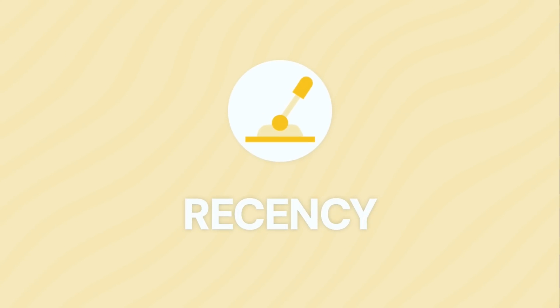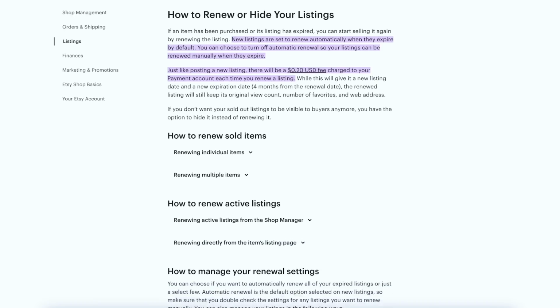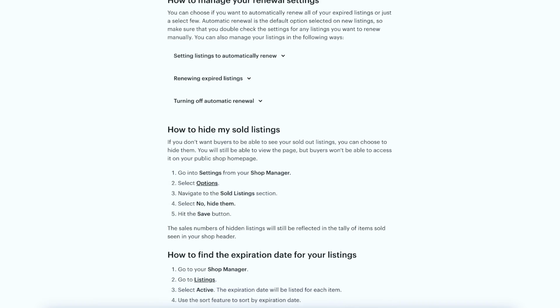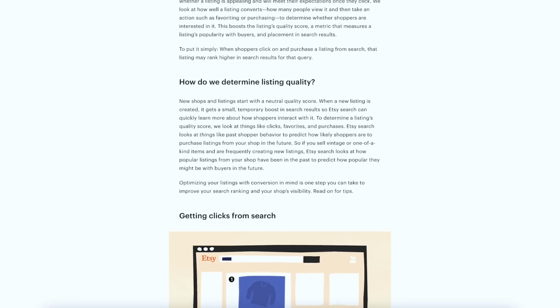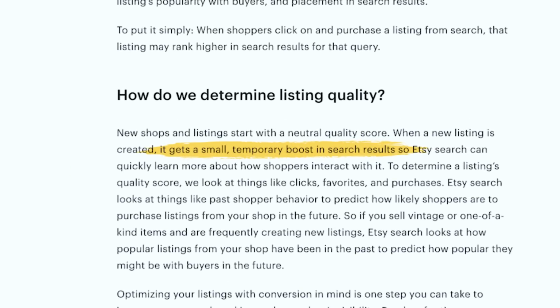The third lever to pull is recency. Now, this is the temporary boost in search results for new listings, and Etsy does this in order to get quick data on that listing so they know exactly where it should rank. Now, renewed listings do get a boost, but it is a much smaller boost. Etsy specifically says that boosting a listing can sometimes only boost it for a few hours, so it's really not worth your while to be renewing your listings just to try to rank higher in search results.